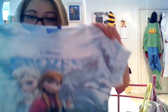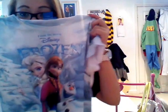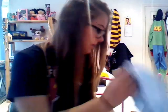What's next? Oh, this is from the kids section. But I felt that it was completely necessary for me to buy it, so I did. Frozen crop top. It literally comes up to about here, but I don't care because I'm going to wear it anyway. How much was that, I think? That was only £5. So if it doesn't fit, it's not a massive loss, but it will fit because I'll make it fit. So that's nice.